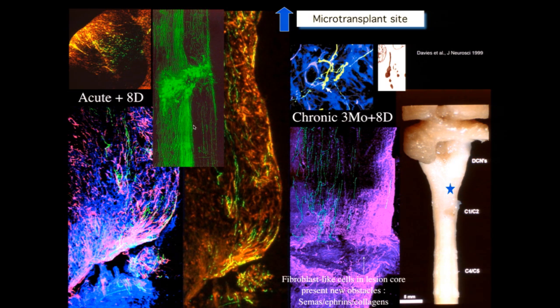It was unbelievably robust regeneration. This is impossible. This can't happen. But it did. Right in the middle of the dorsal columns, right among all the alligators. Now, then the question was, since the axons are also growing south from the transplant site towards the lesion, what would happen when they got to the lesion itself? Would that stop them? And it does.